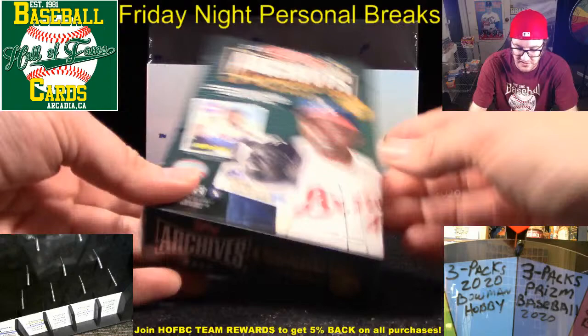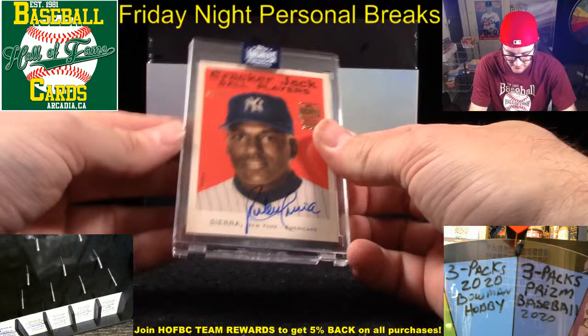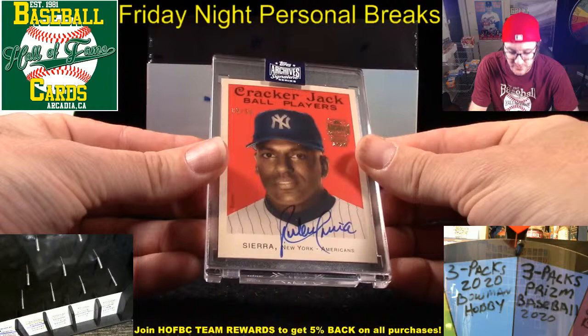Let's go with this Quick Rip Archive Signature Series. Let's see who gets this card. Do not blink in 3, 2, 1. Ruben Sierra on the Cracker Jack, 9 out of 50. Yankees, James M. That's a dope card. He was a beast for sure. That's a great looking card. There you go, James.